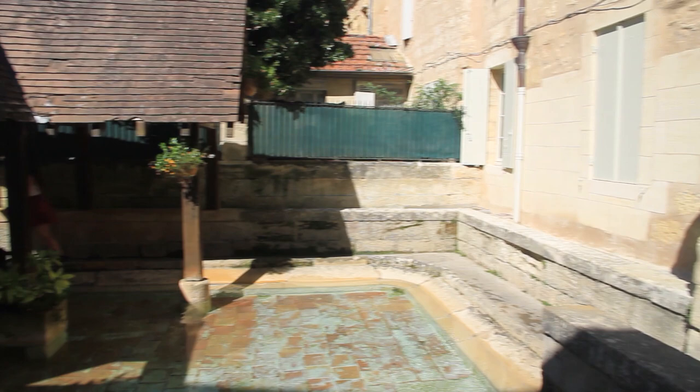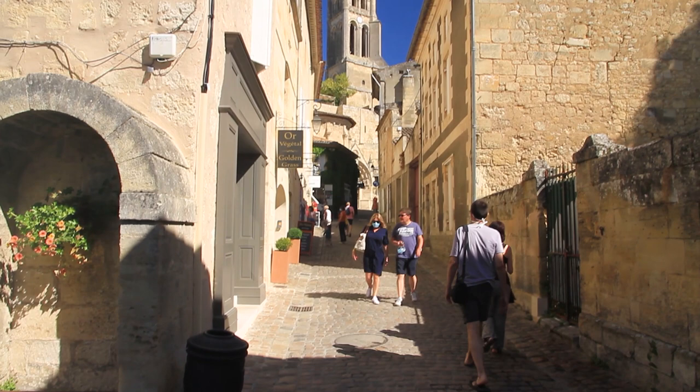St Emilion is small and compact, but apparently about 1 million tourists visit it each year.